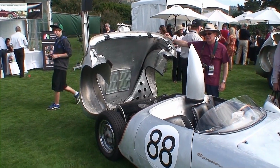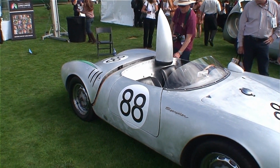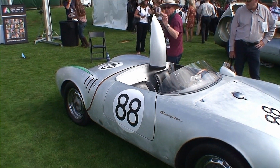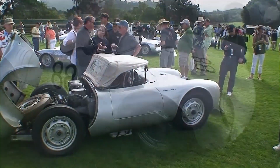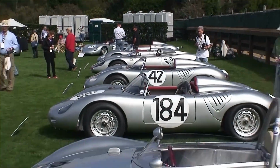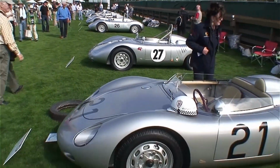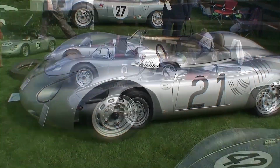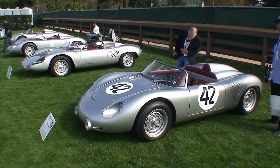All right, he's got to close it down here. That's how it goes. Look at that. Then look at that, the headrest. Of course, this top is not going to come down, probably. And the spiders glow in the sunshine. Pretty hard not to continue to look at these lines of cars.